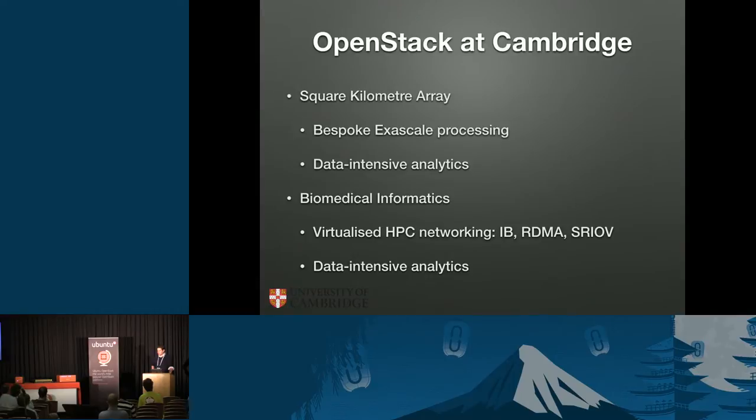This system, the biomedical informatics system, is a Canonical OpenStack system. It has a management plane which is being deployed using MAAS and Juju. This is where we are today, and we've been working with our partners at Canonical on phases one and two. Phase three will be a production deployment of all the technologies that we've evaluated successfully in the earlier phases.